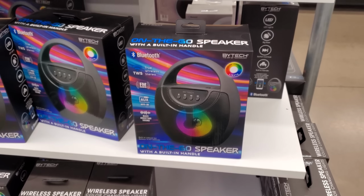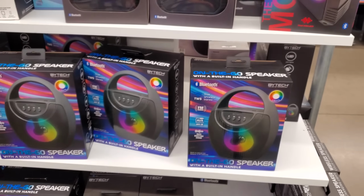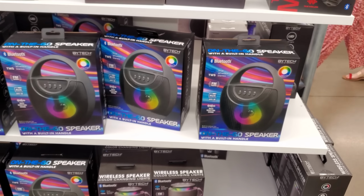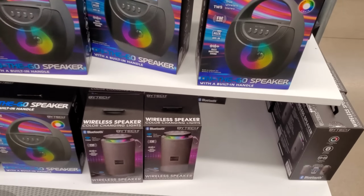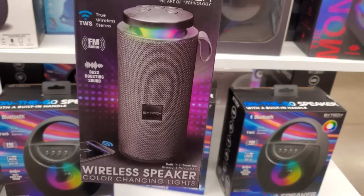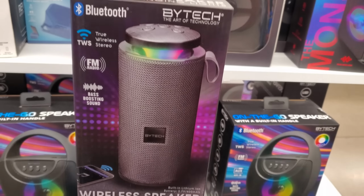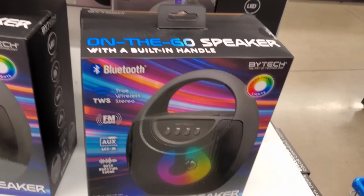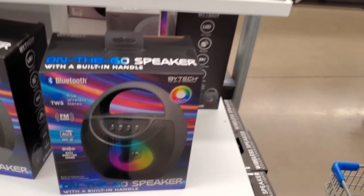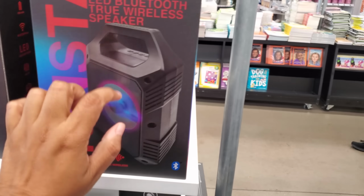So the speakers are $5.95. They're on the go, so a little on the go. And you know what? People in my neighborhood, the children, they do hear their music now. They're not like in their heads anymore with the earphones. Everyone likes to blast their music when they're walking, riding their bike. And this one, bass boosting sound. At first I thought that was a steering wheel. I was like, that's different. Here's a Bluetooth one. That one's a little different.